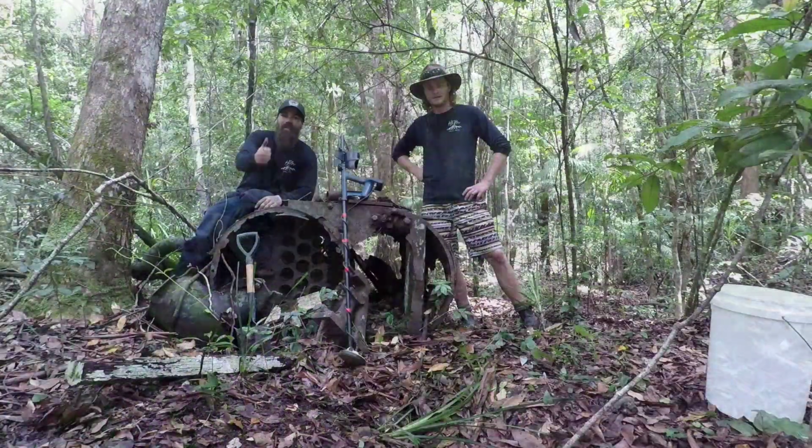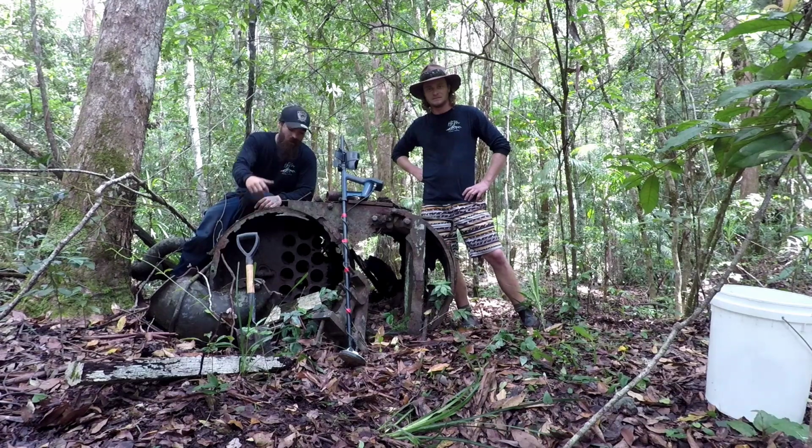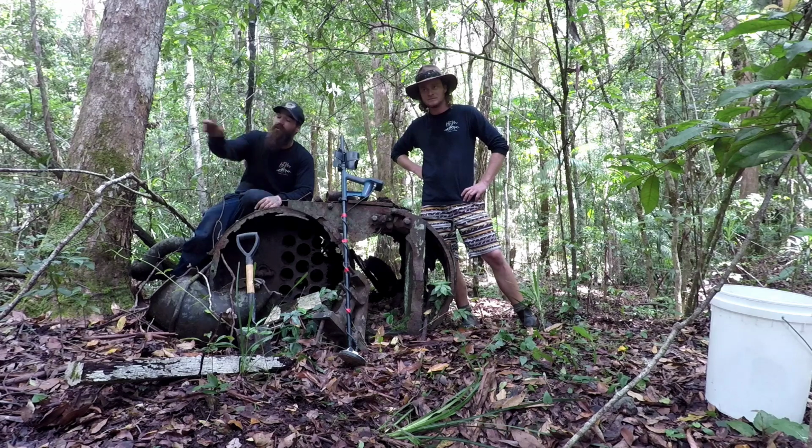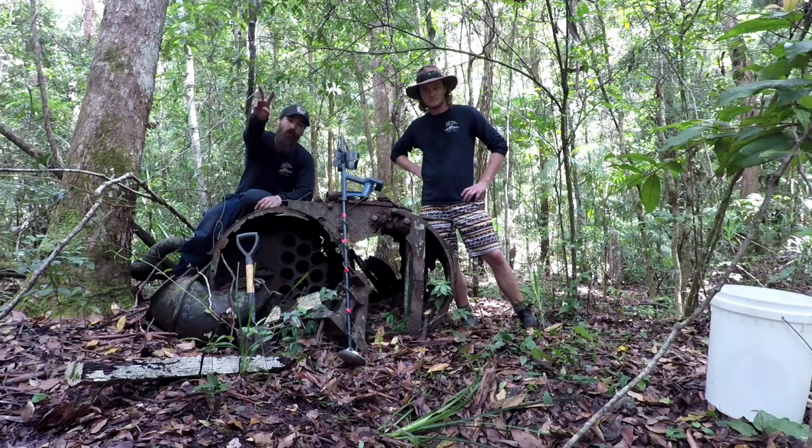All right, guys, thanks for that. That's all we got time for today. We finally found the boiler, the blue mystery, and all the shafts surrounding. It's been unreal. This has been our second time we've been out here. Finally, we've been able to find lots of other relics with the detectors. It's been great. Hope you've enjoyed it. And until the next one, guys, peace.